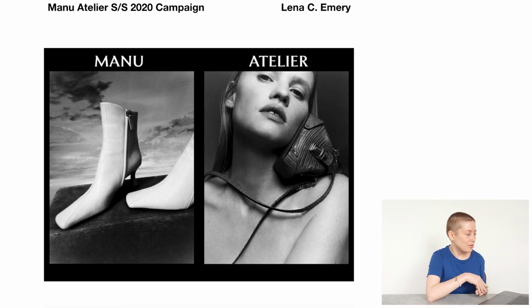What I really love about this campaign is the use of lighting and the use of focal length. There's a super wide angle distorting the shoes here on the left, and this very bold look, but at the same time not really carrying much facial expression on the right.